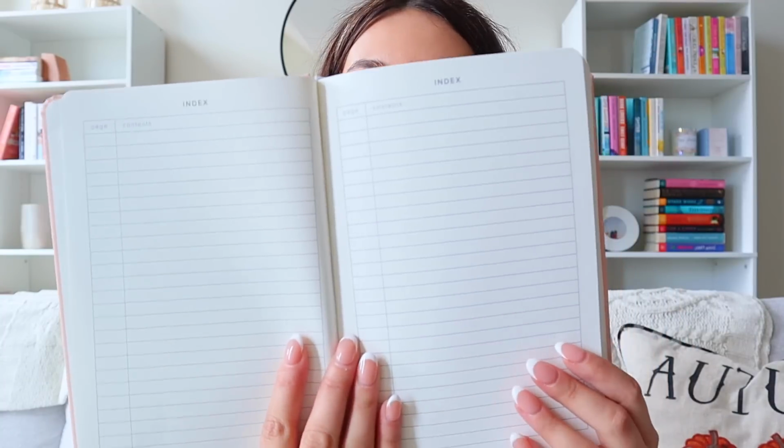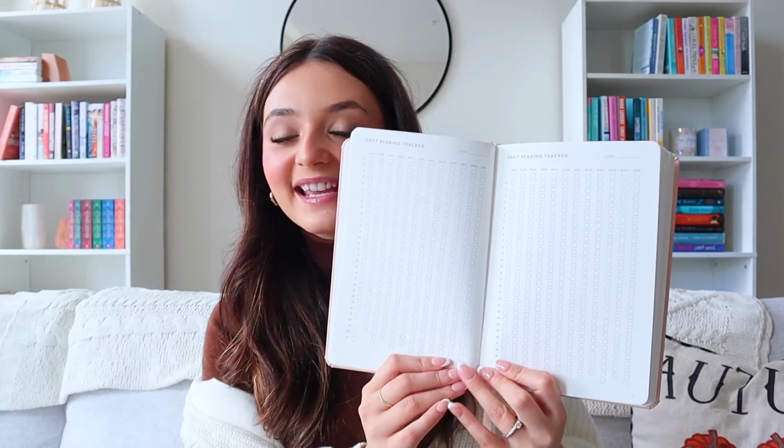Each section has a different book quote, and this first section is just the index, so I can write down what books I review here and what page I reviewed them on, and it gives you a few pages for the index, which is super cool. "A reader lives a thousand lives before he dies. The man who never reads lives only one." Right in the beginning of the book, it gives you directions on how to set it up, what's inside of it, and then immediately after we have our reading tracker.